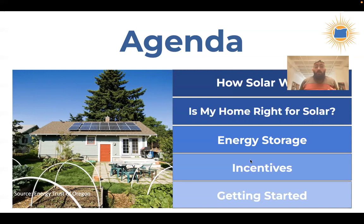We're going to talk about incentives, which will mostly be solar incentives, but I'll touch on some energy storage incentives as well. And then we'll talk about how do you get started? Say that you have all the information you need about solar and energy storage. You're ready to adopt one or both of them. What's the process and what should you do to make sure that you have a good experience?